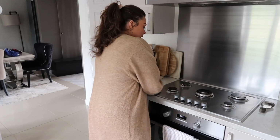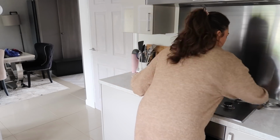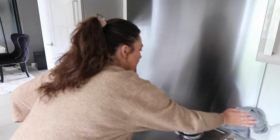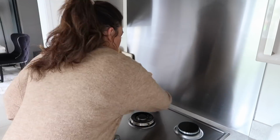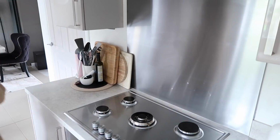One of the areas of my kitchen that can quite often look untidy or dirty is the stainless steel area with the hob and the splashback. So I am going to make sure that that is all polished up using my Cif stainless steel cleaner. It's really great, and I'm just using a microfiber cloth to get that polished up.